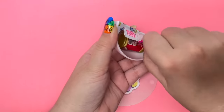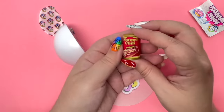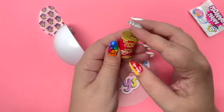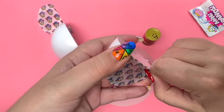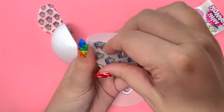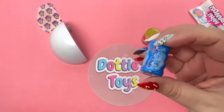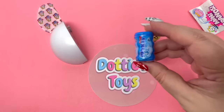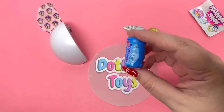We have, of course, the collector's guide, and we have the Hormel chili with no beans, you guys, no beans. And I love that we have a little pop top. Oh my goodness, these are all really, really hard to open. So here is our, oh my goodness, you guys, we have the Mentos. We have some more Mentos. This is crazy. This is our second Mentos of the day.